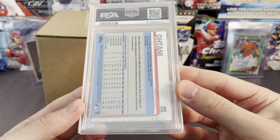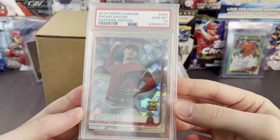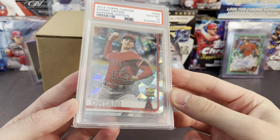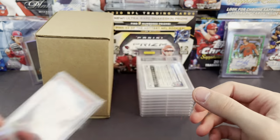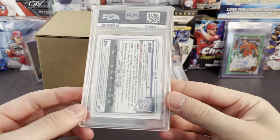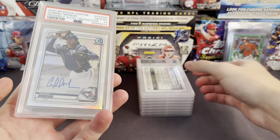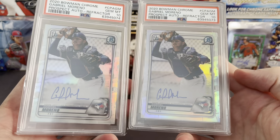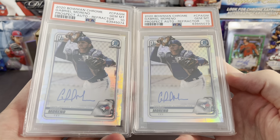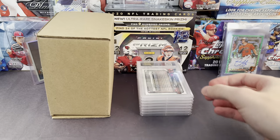Otani, this is a cool one. This is the Rookie Cup Sapphire. Nice, there we go. PSA 10, 2019 Topps Chrome Sapphire, Otani-san. PSA 10, it's a nice card right there. Gabriel Moreno, 10. I think there's 2 of them. So a 10, and there we go. 10 on both of those refractor autographs. He actually did pretty well last year, so happy about those ones.